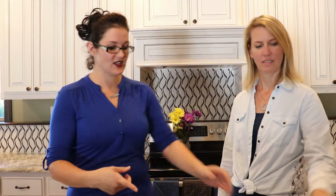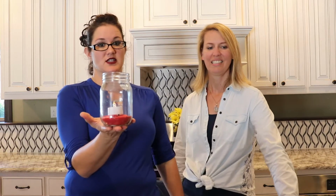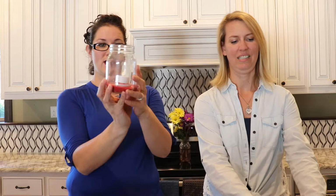Another decoration is I threw some sand in the bottom of this, and I did it for Valentine's Day, and then it just stayed in my house because I love the color red. So it worked for Halloween and everything else. So I just throw sand in it and a candle.